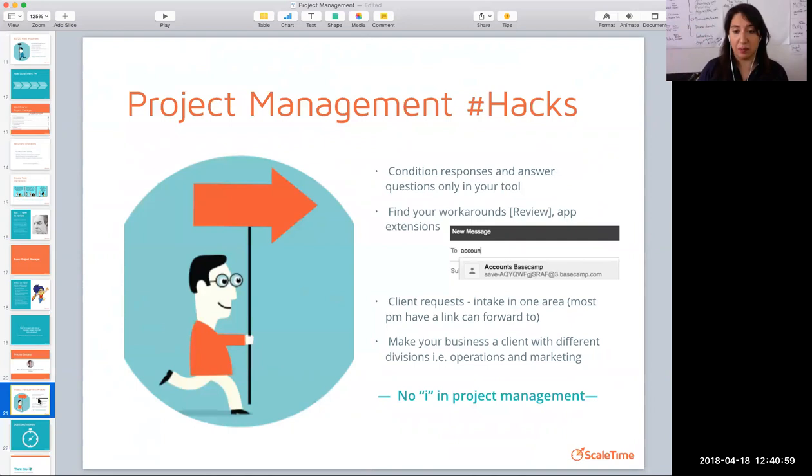Then the last thing is inside of project management, I often get asked, well, how do I manage client projects versus my own projects, right? And it starts to get messy. So I always tell people, create yourself as a client inside of your project management system. The same way that you would do for other clients, you create it for yourself, right? And then you divide it that way so your team knows when it's an internal project versus an external one.